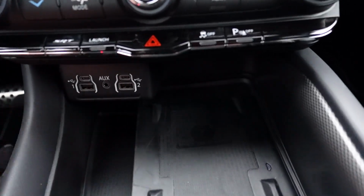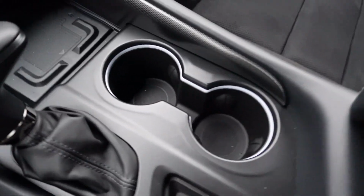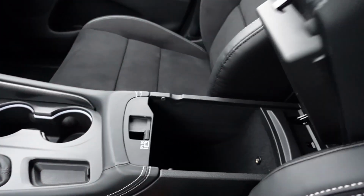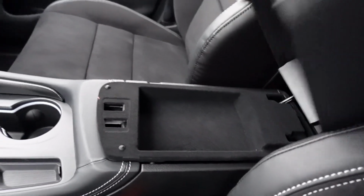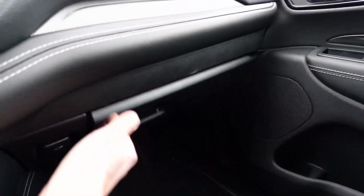We have quite a few auxiliaries down below, wireless phone charging and storage, ambient lighting along the cup holders, a little bit more storage, more of the stitching on your armrest. And if we open that up, you can see quite a lot of storage space. There's two separate handles, so we can open up the smaller one as well, which is a nice touch to see. And then on the right side, you have a pretty good glove box.